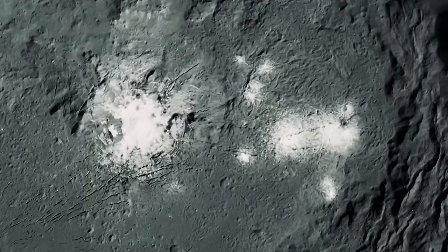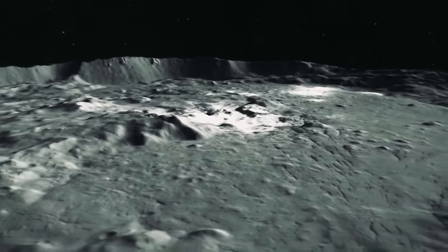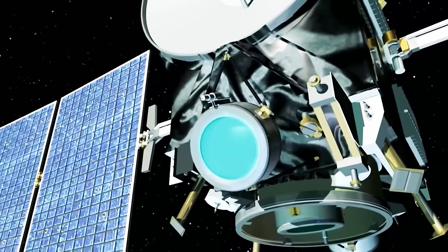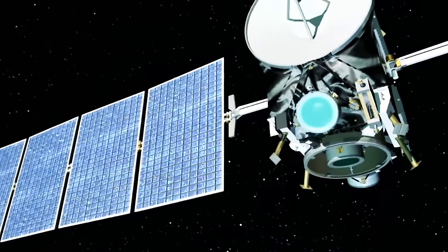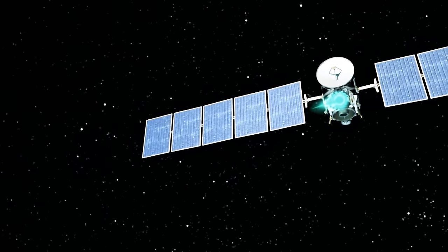Dawn is now orbiting only 386 kilometers above Ceres, which is closer than the space station is to Earth. And it will continue to return spectacular views. One of the key technologies that made Dawn such a success was its ion drive. Ion propulsion allows us to undertake missions which would be impossible without it.